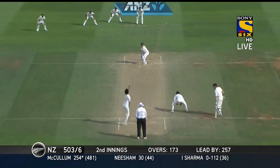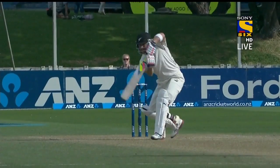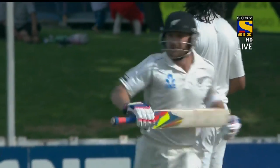Little bit of width. Oh, look at the timing. Nothing more than a push, but the timing exquisite. What a beautiful shot from Brendon McCullum. Oh, this is exquisite timing. Just an example of a punch.